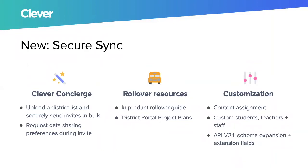Secondly, we're providing a much more detailed district portal project plan. So if I want to adopt the Clever portal in full, what does that mean? How should I roll that out? How should I inform my users? Definitely come next week if you want to check that out.